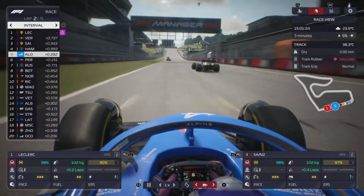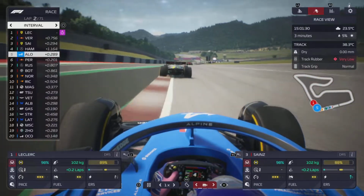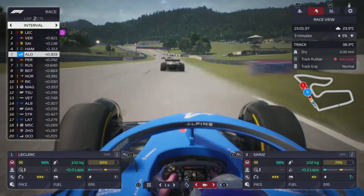On board of Fernando Alonso. Hamilton going defensive. Perez meanwhile behind Alonso. And we've seen the Red Bull with that rapid straight line speed, so he could possibly get past if he gets a good run. But it doesn't really look likely as Alonso pulls away.